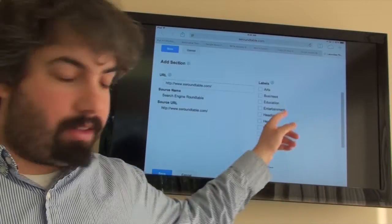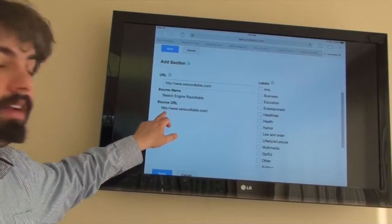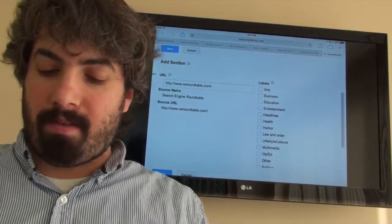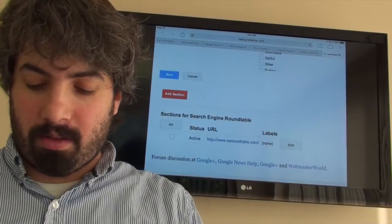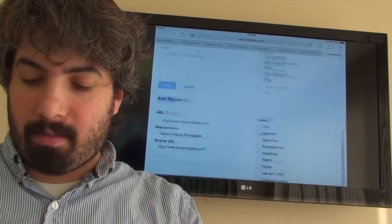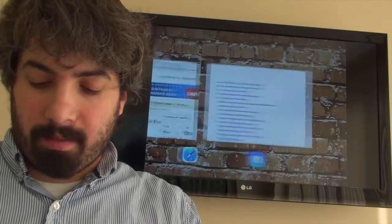See, this is what scared me, because the source URL here is HTTP, and it doesn't say HTTPS. That kind of scares me in terms of switching for Google News, because it's like a hard-coded thing. But Google said it will be okay. Anyway, that is pretty much the Google News Publisher Center.